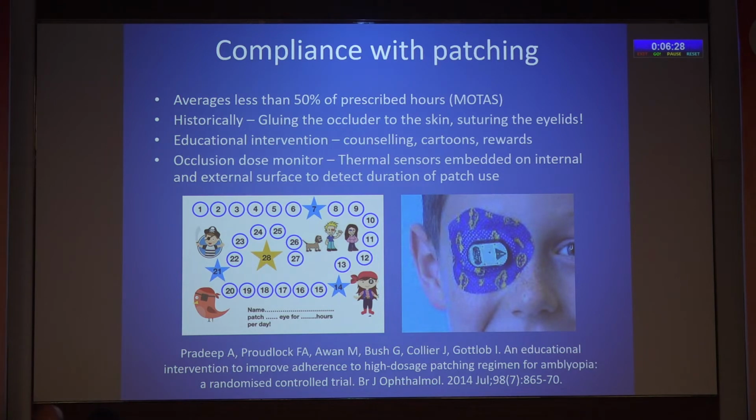And again, historically, there are reports that they used to glue the occluder to the skin around the eye, and there are even suggestions of suturing the eyelids closed for some children who were extremely non-compliant with patching. But now today, in a more gentle age, it has been suggested that educational intervention, this includes showing videos, counseling, cartoons, rewards, as well as maintaining logbooks as to the duration of patching, are very helpful in increasing the compliance from less than 50% to about 80%.